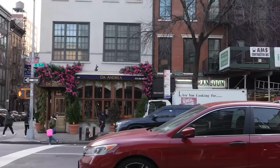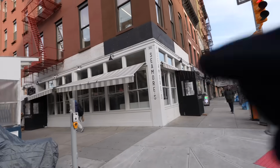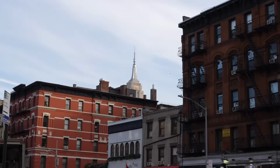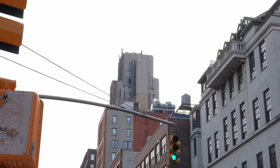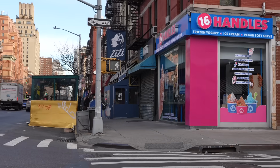But seriously, fun little neighborhood, lots of little cafes and restaurants. We're in Chelsea, and I actually used to live around here. It was awesome. I hear good things about Seymour's. And not only can you see the top of the ESB, you can see the top of Walker Tower. And if you look down the avenue here, you'll see it's just restaurants on both sides of the street.